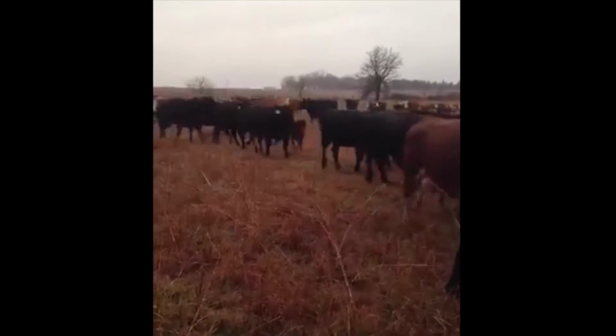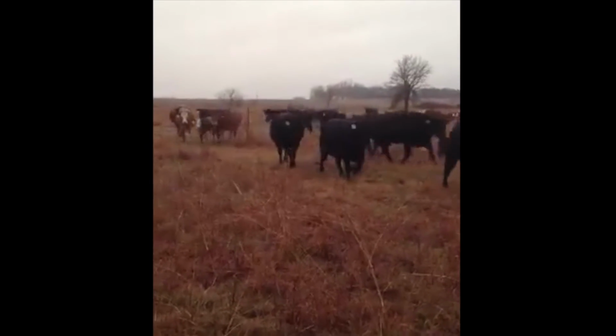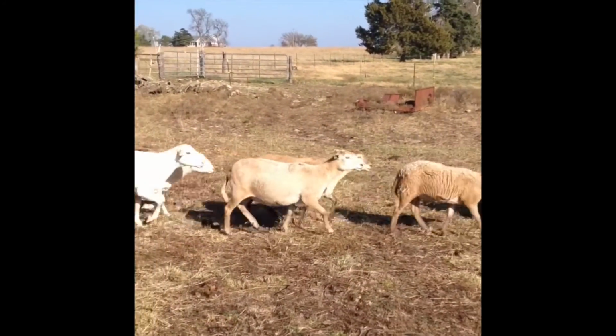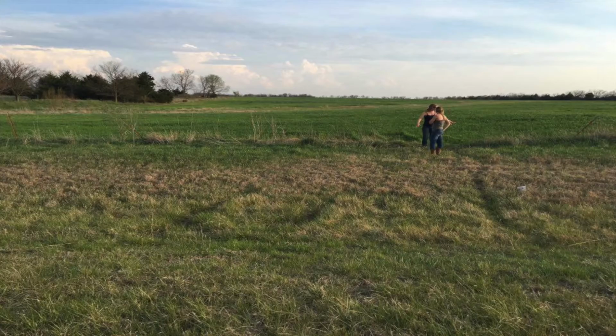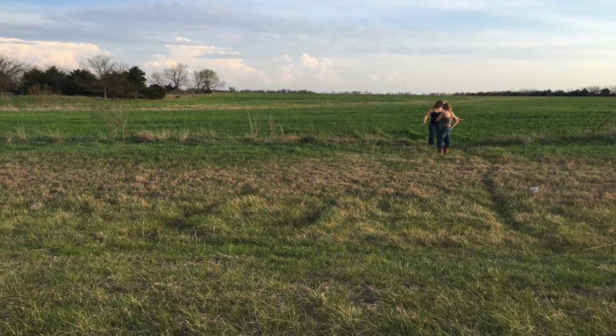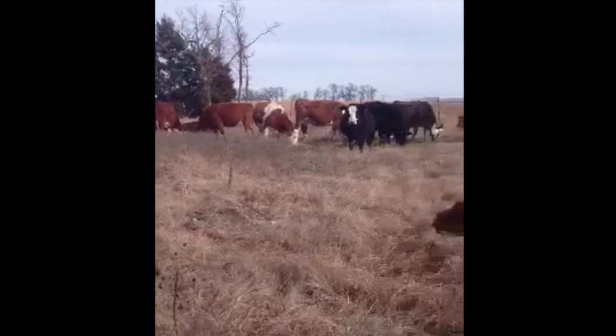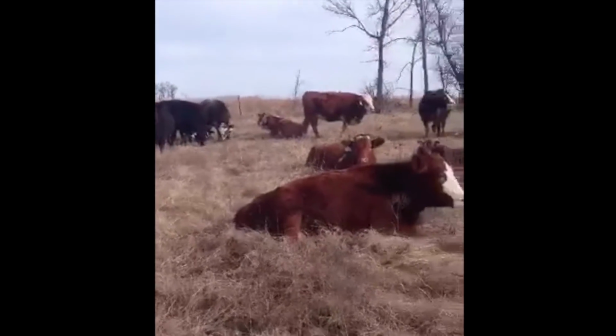Our animals are mimicking the great buffalo herds that came across these prairies, or the great mixed species grazing herds on the grasslands of Africa. Where we have crop fields, we are keeping them covered year-round with cover crops. We can also graze them with livestock to improve soil.